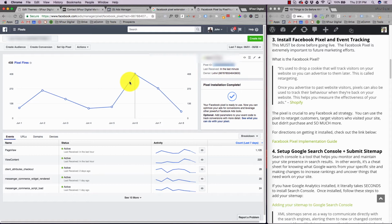So if a lot of the people on the site are purchasing are 18 to 24 males in the Midwest, Facebook will actually go after those individuals automatically from the data of your pixel. So it's really, really monumental that you get this done quickly because the pixel captures about 6 months of data. So if your site goes live today and 4 weeks from now you're starting a campaign, now you have 4 weeks of data that you can leverage.